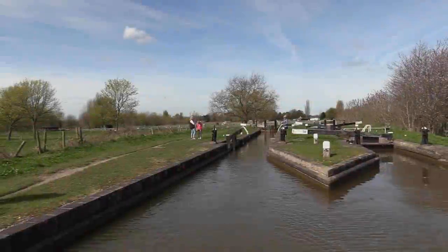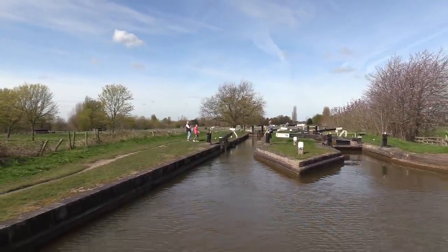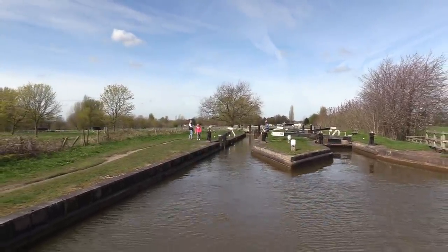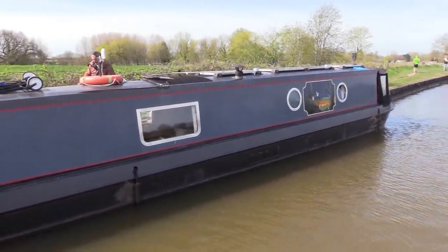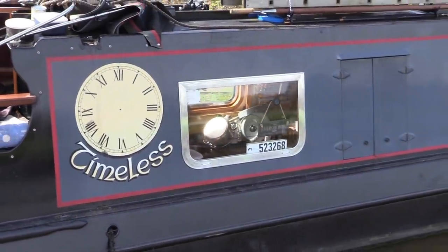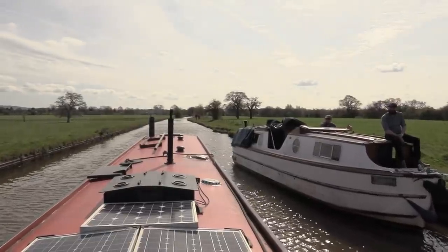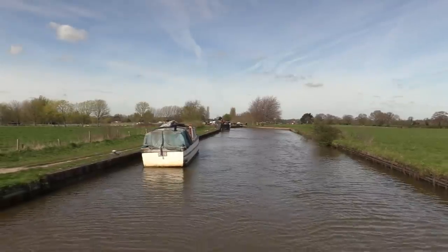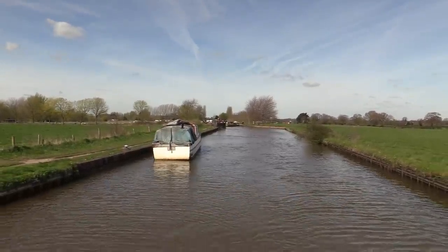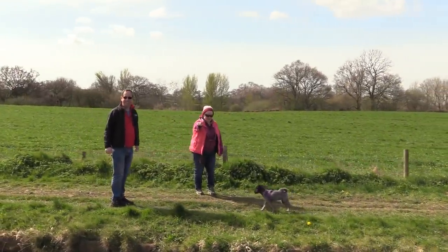Thank you to Keith and Ross on Narrowboat Timeless. Just helped me through the lock there. A couple of viewers. Great to meet you. Even with pairs of locks, you still get a bottleneck. More viewers. Alistair, Francesca and Pearl.